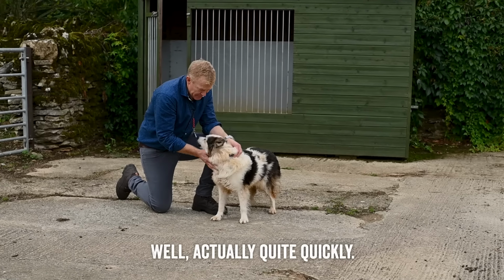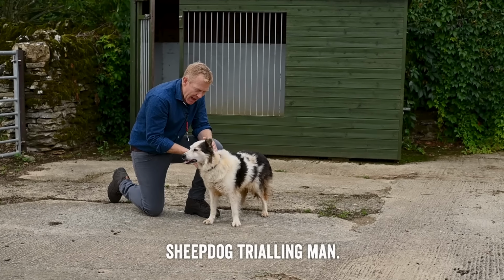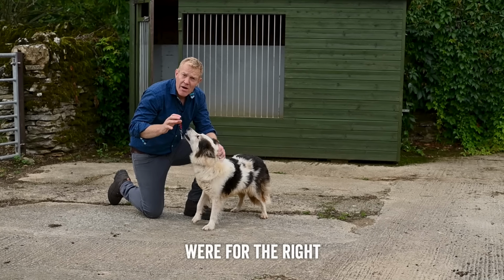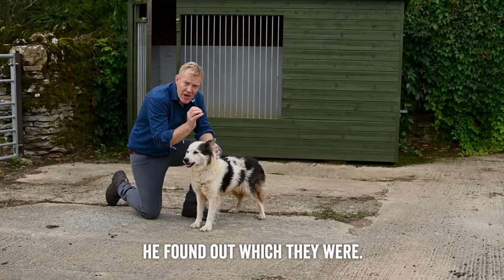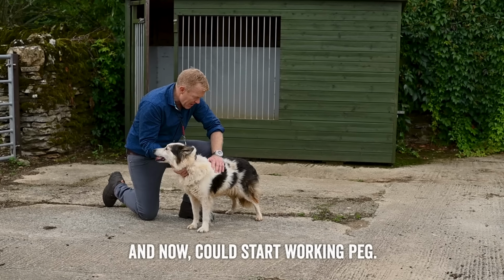Well, actually quite quickly. And then I went to a friend of mine, Dick Roper's, and he is a fantastic sheepdog trialing man. He's been in the England team, he's won One Man and His Dog, and he started doing various whistles to see what the whistle commands were for the right and the left and the stop. And very quickly, he found out which they were. I recorded his whistling, and then I practiced that, and now could start working Peg.